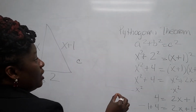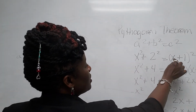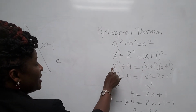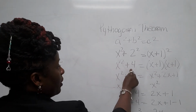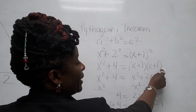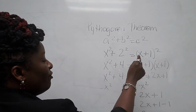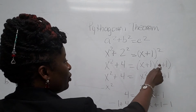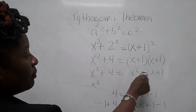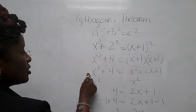Now when you square that, you get x squared plus 2 squared equals x plus 1 squared. 2 squared is 4. And x plus 1 squared is x plus 1 times x plus 1, so you want to make sure you can do the FOIL method. FOIL is first, outer, inner, last. When you do that, you get x squared plus 2x plus 1, and all of that is equal to x squared plus 4.